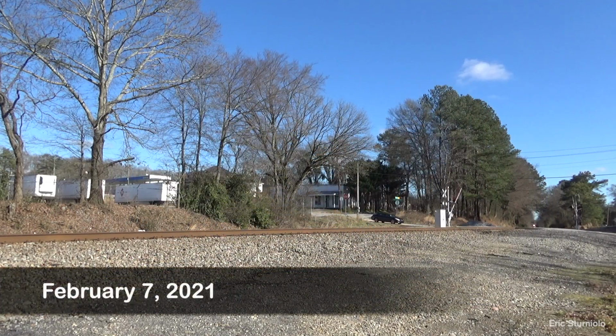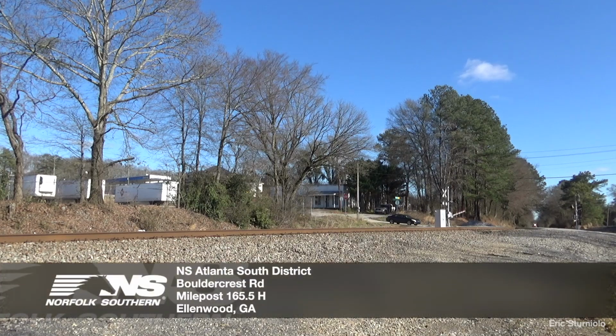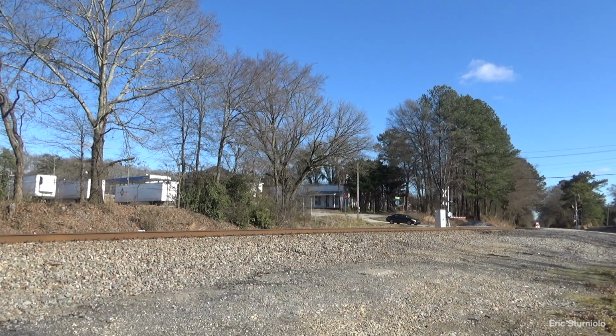On February 7th, Super Bowl Sunday, I'm back on the south end before the big game, catching train 282, having AC44C6M number 4001 at the lead in its blue and gray paint scheme, along with BNSF power in the mix.